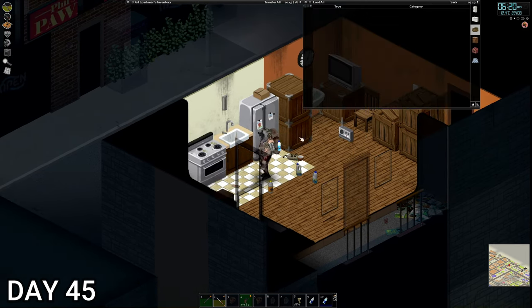We have found a propane truck, which is amazing, but is it even going to be usable? That's the question. No, it has no gas in it, so there we go. We can push up to the encampment, I think. Oh, there's a few zeds up there. See what we can salvage from there.